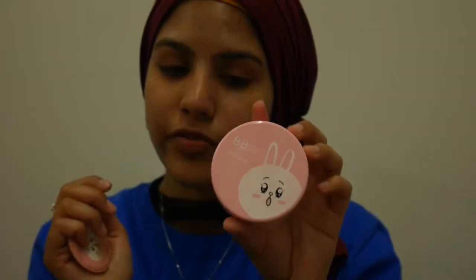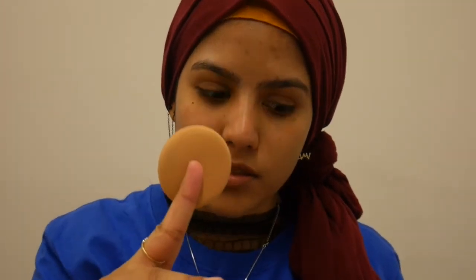So this is a cushion foundation. If you haven't used them before, they are really convenient. They're quite nice. They come with a puff like this. I've used it quite a lot, so it's like this. All these items, most of them, besides one, I bought when I was in Beijing last year. And this is in the color 2.